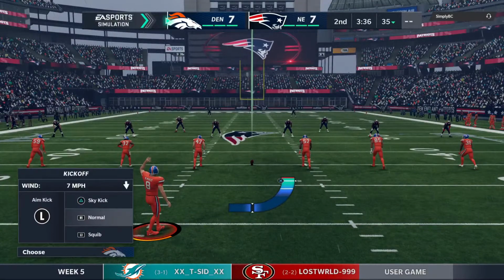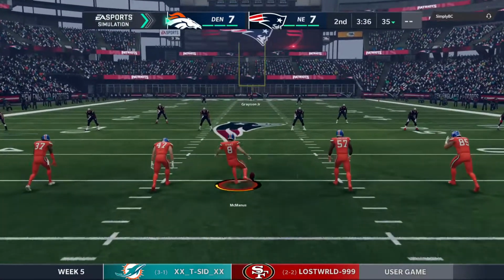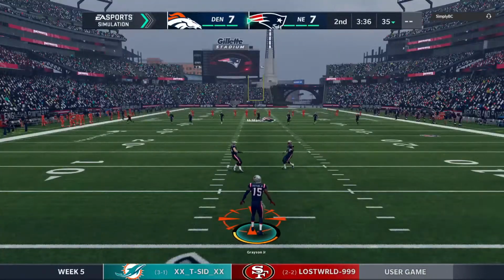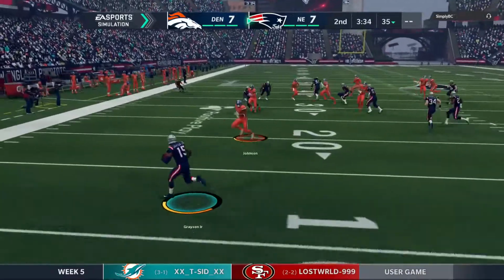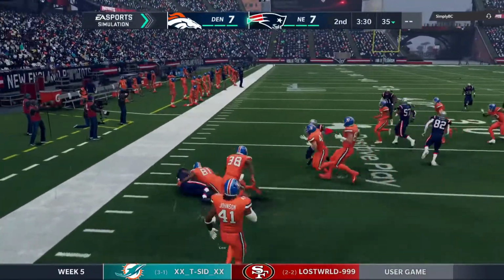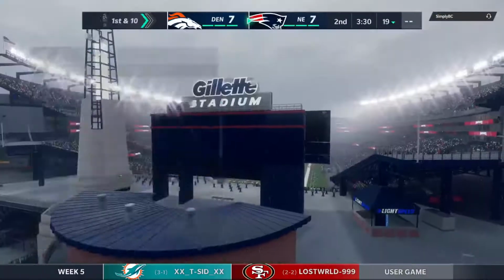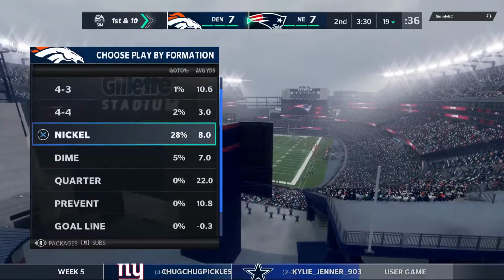To kick off for Denver. So all even at 7 now as they kick it away. Fielded just outside the goal line. And he won't get this to the 20-yard line as he's down at the 19. At their own 19-yard line.